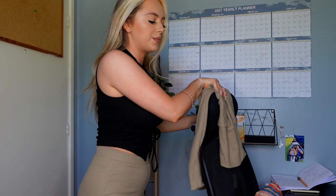So these are the pants. Get back on the trusty chair again. So yeah, these are the pants, just like normal lounge pants. I'll probably just wear them for pyjamas now, if I'm being honest, because I haven't got the matching top, or, you know, good to throw on if you need to run to the shop or whatever.